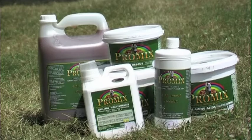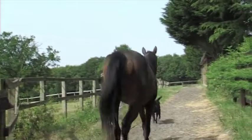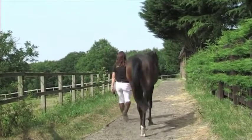And if fed in conjunction with your probiotic, you'll find that you will prevent so many of these chronic diseases that I've already mentioned. And you will literally start seeing results in your horse's well-being and physical body within 10 to 14 days.